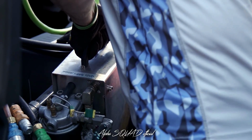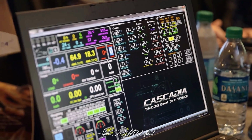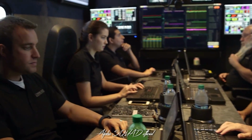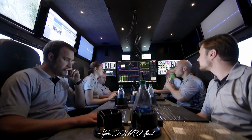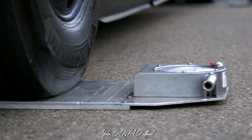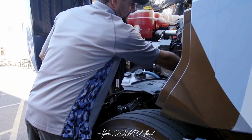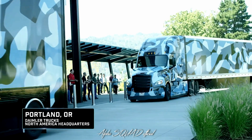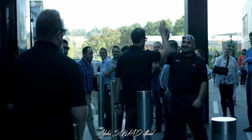An inline flow meter incorporated all fuel measurements throughout the day for a more precise measurement of fuel usage. In the mobile command center, live data on vehicle speed, torque, gears, fuel consumption, and everything powertrain related was streamed from both trucks and analyzed in real time. Preparation was extensive, and the test team was 100% focused on accurately measuring fuel efficiency. At the end of the trip, the science-backed, independently verified outcome of the Freightliner Future of Fuel Efficiency Tour speaks for itself.